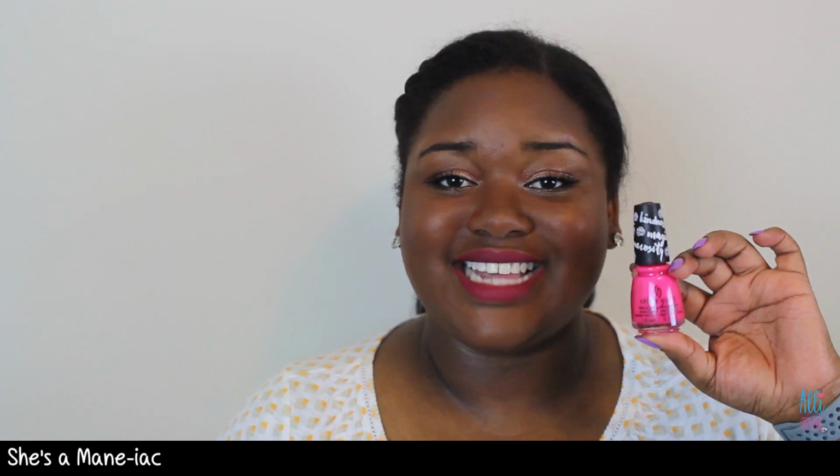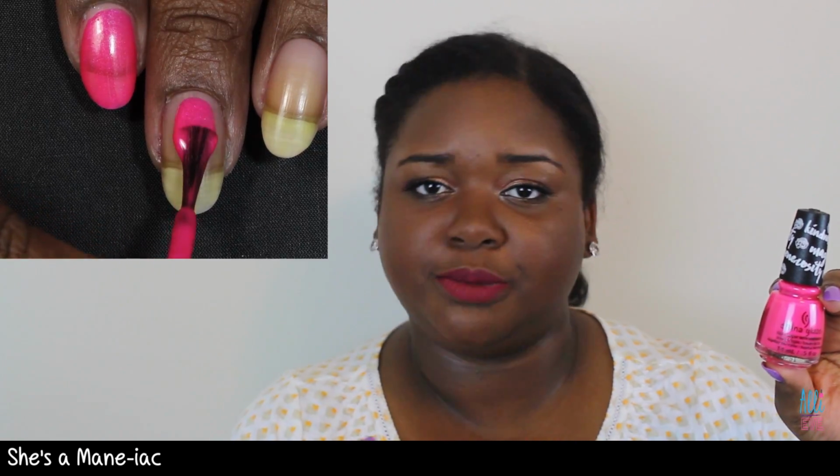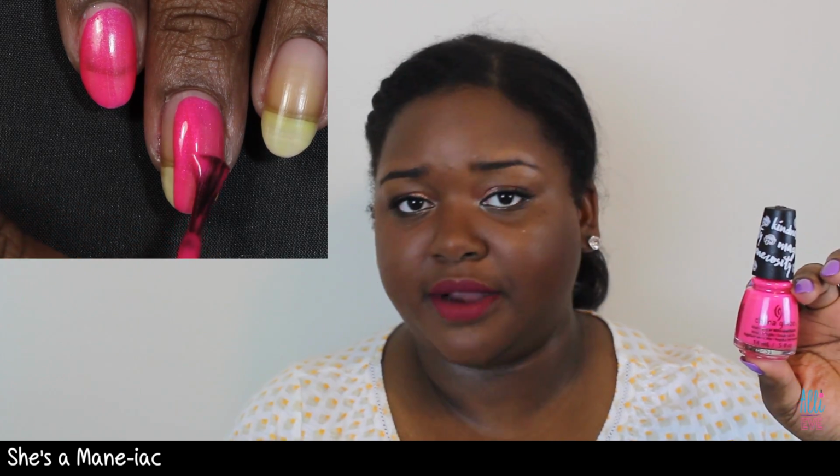Next, we're looking at She's a Mane-iac. These are so cheesy. I love it. Okay, so this one is a very hot but slightly dark pink. For Pantone reference, look at 213C. This also has a hot pink shimmer running throughout it too that is apparent on the nails.